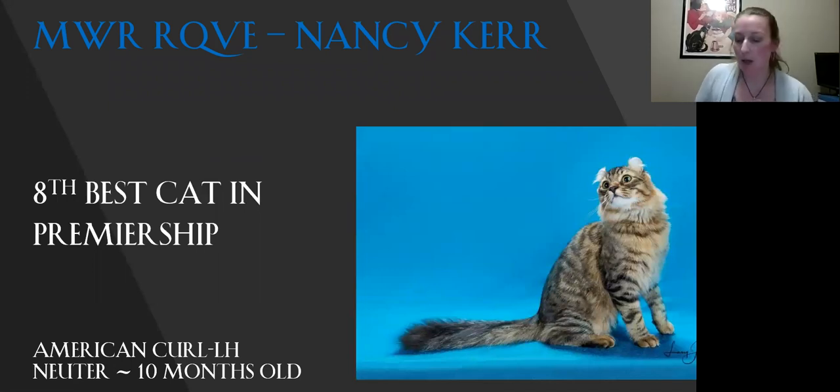Lovely markings on the coat. You know, I would like to see though some more fullness to the coat, but otherwise this is like a lovely example of the breed.